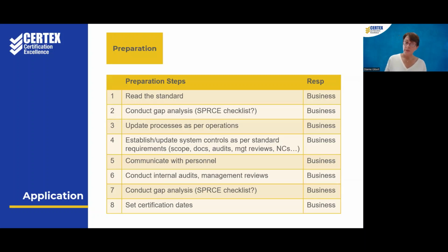Okay, next step, that's preparation. How you prepare for the audits is totally up to you, but it may look something like this. Start with reading the standard. It may seem obvious, but can be overlooked. Then, check what you already have and where there are gaps. The checklists can be really helpful for this. We've developed the SPRCE approach, more on that in a minute.